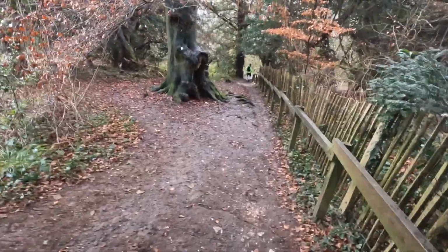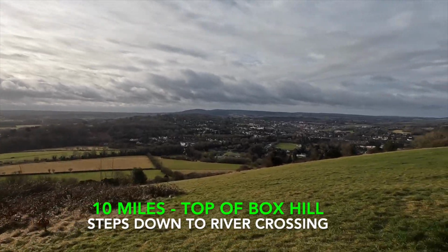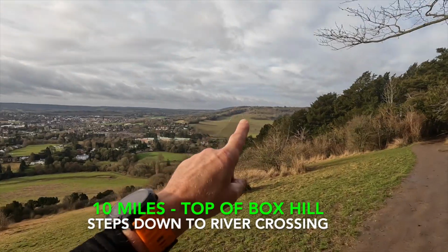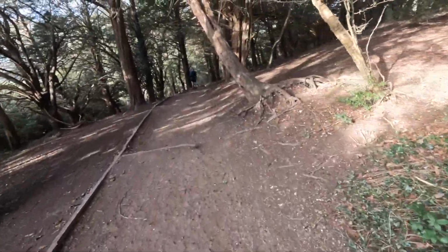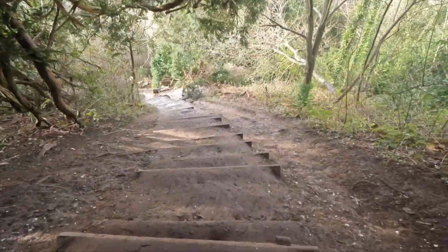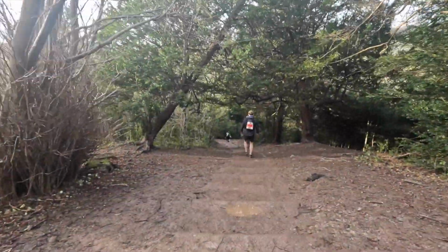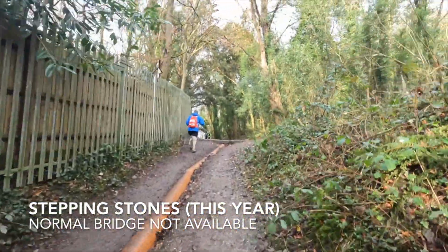Nearly Box Hill steps. 10 miles, top of Box Hill, 23 miles to go. So we're going next, Denby's up that hill. So this is the start of real Box Hill. Thankfully going down today. Lots of these. Yeah, still going down. From the hill, stepping stones done. Nice to head to the underpass.